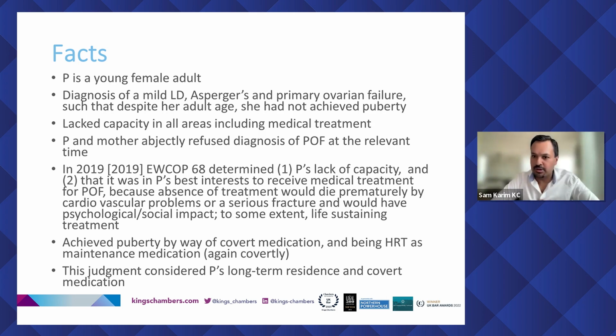At one given time, a few years ago, at around 2016-17, P and mother outright refused the diagnosis of primary ovarian failure, which obviously necessitated medication to allow P to achieve puberty. But later on in the proceedings, mother accepted that diagnosis and the requirement to take medication to improve the situation. The most significant decision, I think, prior to this one was in 2019, where the court decided that P lacked capacity across various decisions and that it was in her best interest to receive medical treatment and that to be achieved covertly. And when I say medical treatment, what I mean is for the primary ovarian failure and for other specific medications, but primary ovarian failure was the main one.